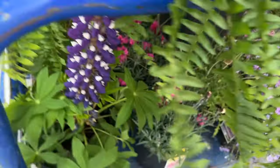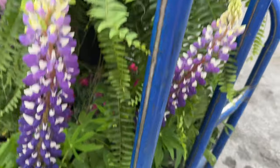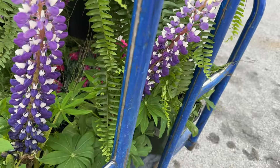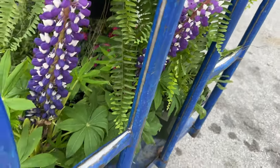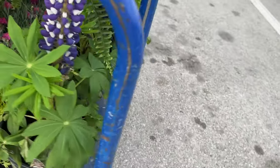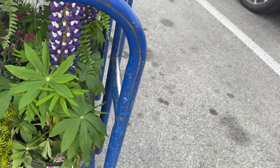And then I don't know what these are. I've never seen anything so extravagantly beautiful. Actually, I have. One other time we bought something very odd, but it wasn't this. So those are also a perennial. So we're going to put those around the pool, I think, because they're full sun.